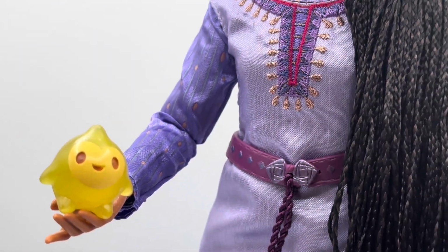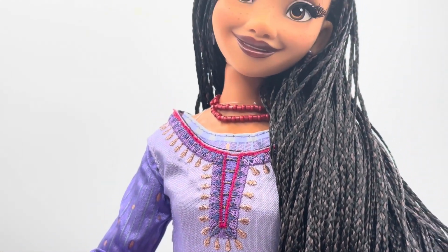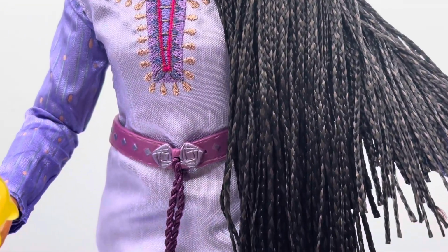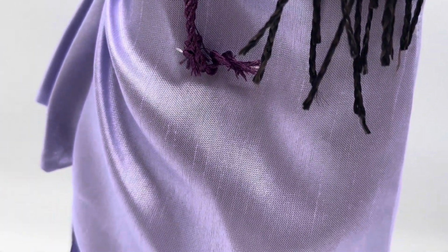Again, look at her. She is so cute. I'm so happy to have this doll. And I love the little surprises that Disney kind of sprinkled onto this doll. I definitely love this doll. And I think she is one of my favorite limited edition Disney dolls. And I'm not just saying that because she's new. That being said, though, it doesn't take that much to impress me.